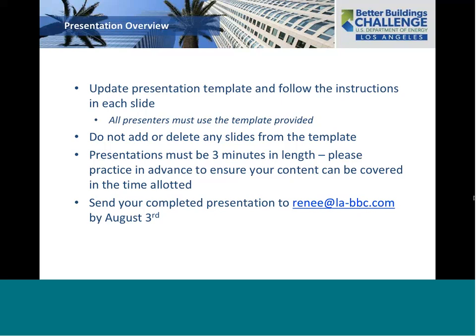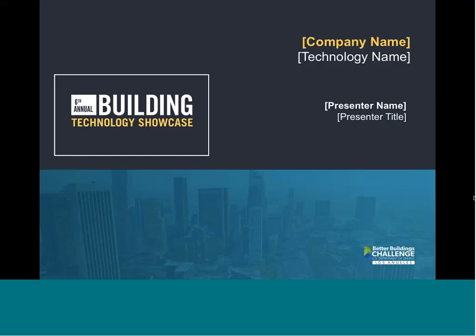So with that, we'll get into the template slide deck. So this is what it looks like. We think the instructions should be pretty clear on how we want you to complete this. So we've indicated here, in brackets, the information that we'd like you to insert. So logo, name of the product, who you are, and your role in the organization. Pretty straightforward.